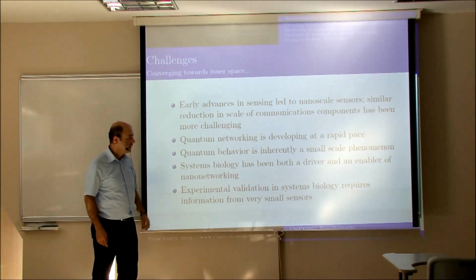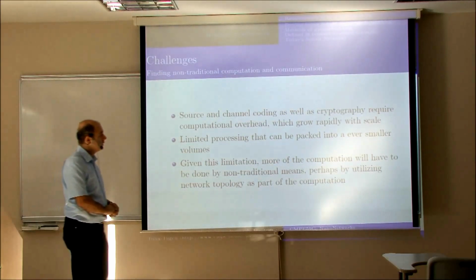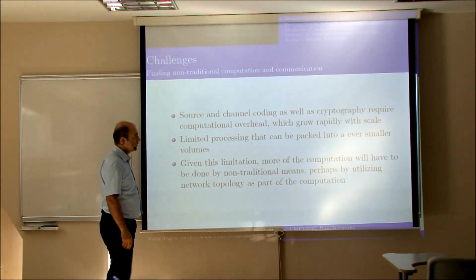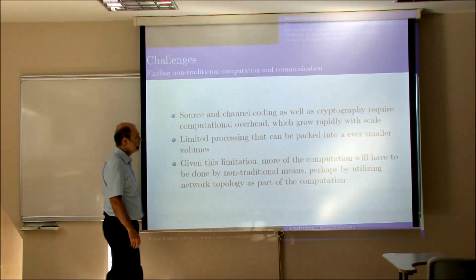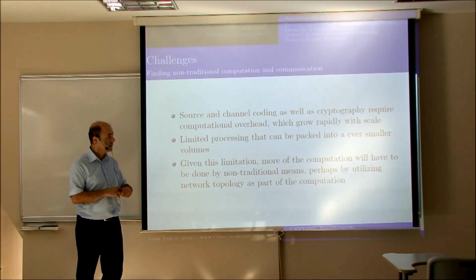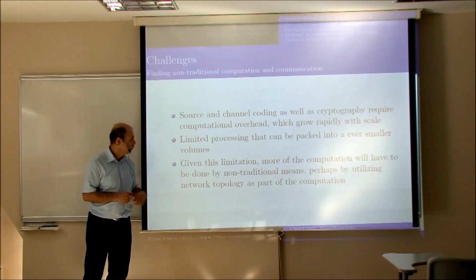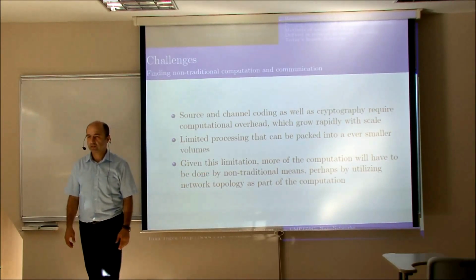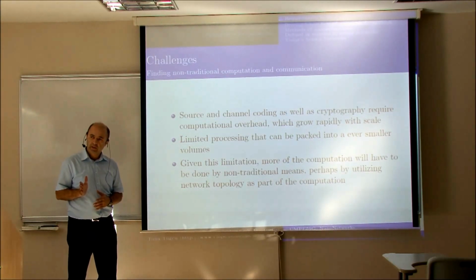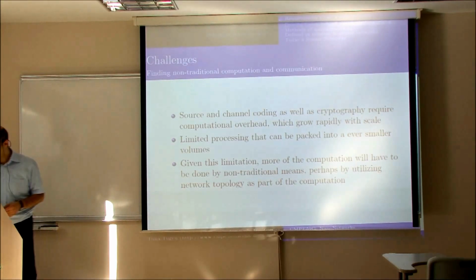Experimentation and validation in systems biology also require information from very small sensors. Source and channel coding are very important for cryptography, but that induces some computational overhead, which rapidly grows with the scale. The limiting processing can be packed into smaller volumes with these technologies. And given this limitation, more of the computation should be done by non-traditional methods. For example, you may shift some of the cryptographic processing to the network side by making use of the network topology as part of the computation. There are ways of doing this.